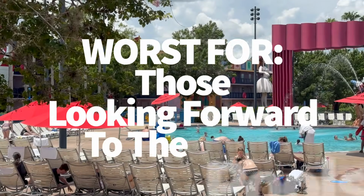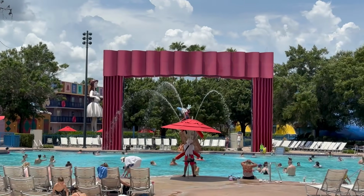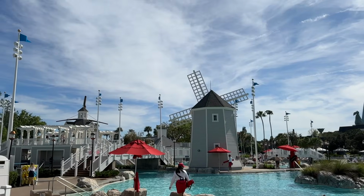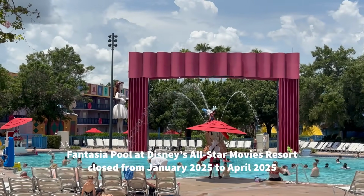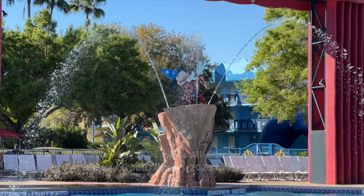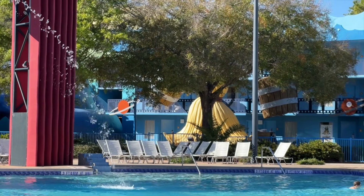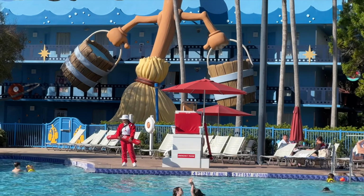Now, what's worst for those looking forward to the pools? Bad news, hotel pool fans. 3 resorts so far will be experiencing extended pool closures in 2025, and that might just make or break whether you decide to book a room at these spots or not. First up on the list, the Fantasia Pool at Disney's All-Star Movies Resort will be closed from January 2025 to April 2025. And while we're going to miss the Sorcerer Mickey spraying water out at us with his magic, guests can still swim at the resort's other leisure pool, the Duck Pond Pool, as well as the feature pools at the neighboring All-Star Resort hotels.